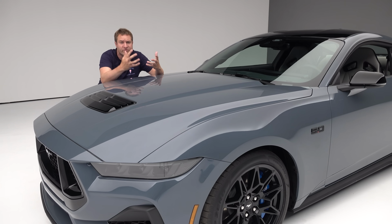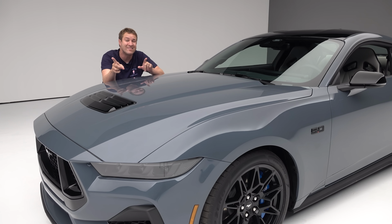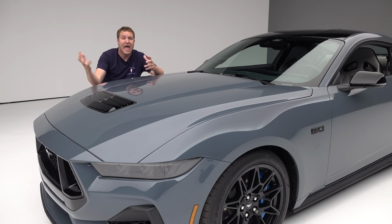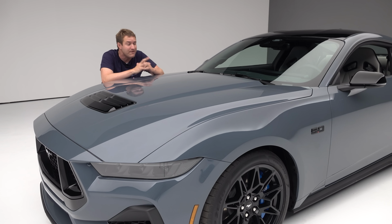Now, maybe more interesting than the fact that there's still going to be a turbo 4-cylinder and a V8 in the Mustang is the fact that there isn't a hybrid or electric version of the new Mustang. At least not yet. Hasn't been announced, hasn't been discussed. There was some speculation that the next Mustang might go hybrid or electric, but that's not happening yet. Ford hasn't announced anything other than traditional internal combustion engine powertrains.